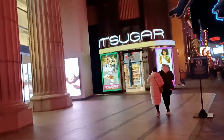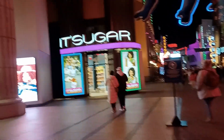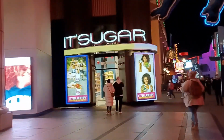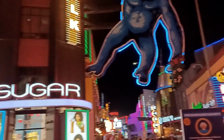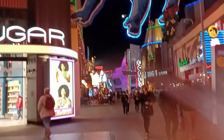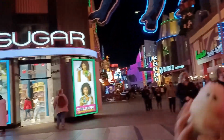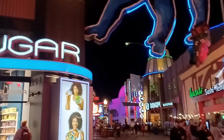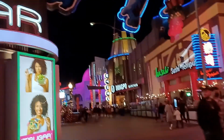The sugar shop is open. We got some souvenirs at the Universal Studios store. We got a souvenir in there for Ali. And it's really nice out here at night because of all the lights, all the Christmas decorations. They put out a bunch of Christmas decorations. We were able to walk around there, go inside stores.